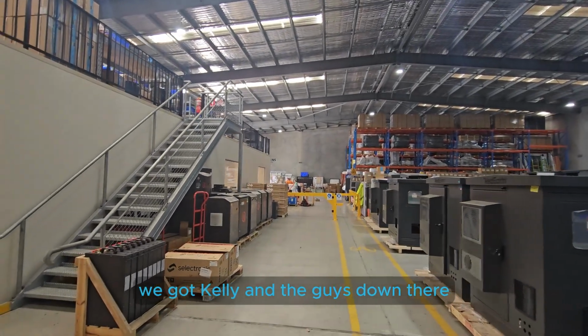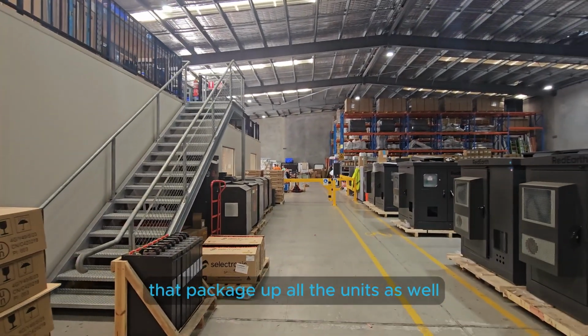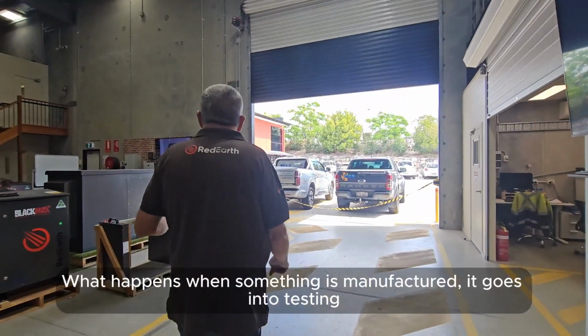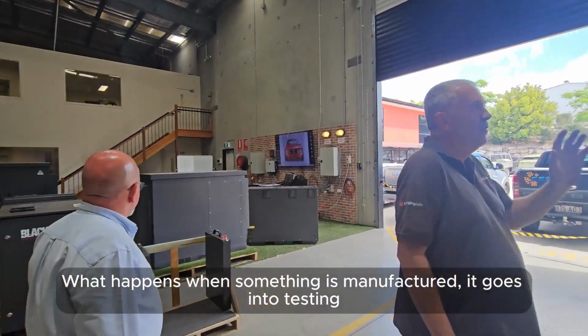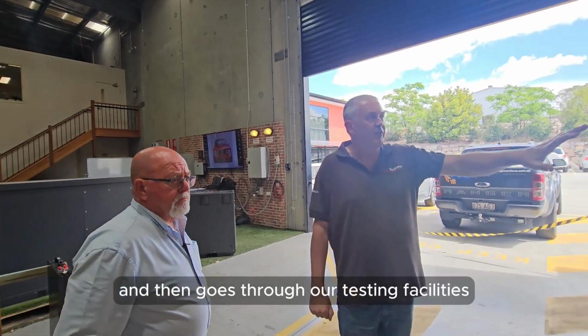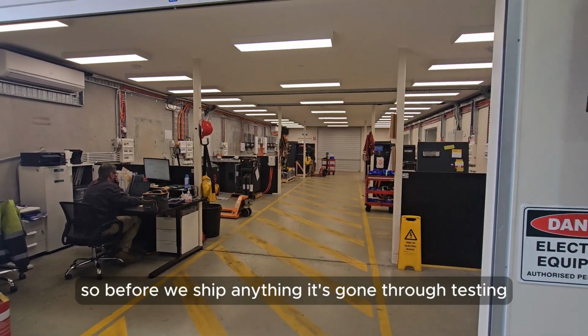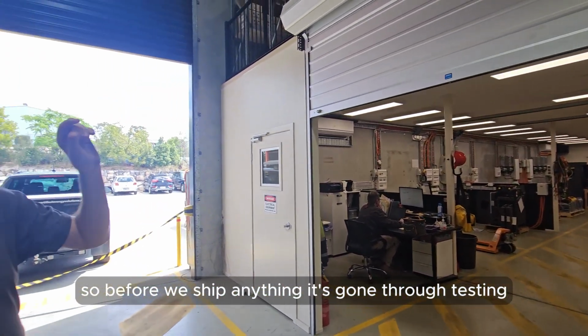We got Kelly and the guys down there that package up all the units as well. So it's the dispatch area. So we're coming to testing first. What happens is once everything's been manufactured, it then goes through our testing facility. So spin round down, you can see everything there. So before we ship anything, it's gone through testing.